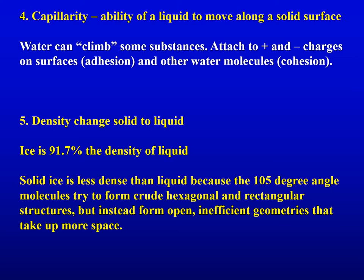Okay, we talked about this a little bit earlier. Another property that water has that makes it really unique. In fact, this is one of the properties that really separates water from all other substances in the known world.